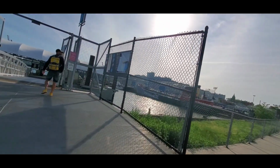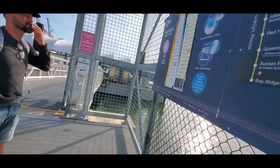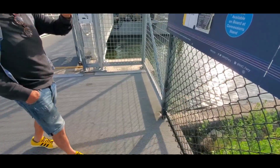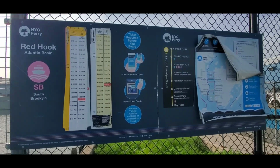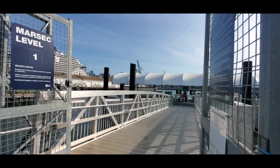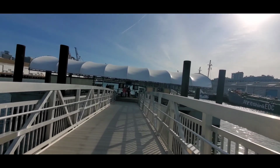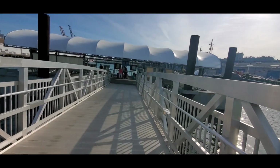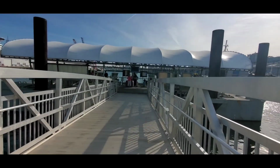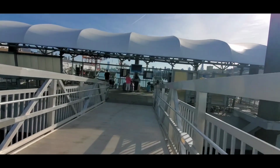All right, we're going to come over here and stop for a second and get everything ready. So this is the information you'll need as soon as you get here. We're going to come this way, and now you're on the ferry dock. We're just going to walk down under the shelter and wait for the ferry to arrive. We're looking for the ferry going towards Wall Street, which is where we're going.